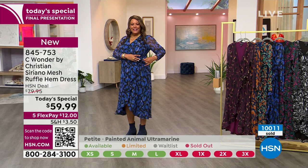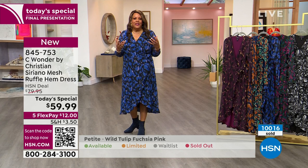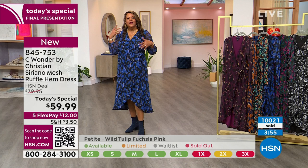I want you to wear a dress this year. If you've not worn a dress, tell me what your go-to fall outfit is. But the dress is having a moment. It's not going anywhere. And this is what C Wonder Christian Siriano is all about.